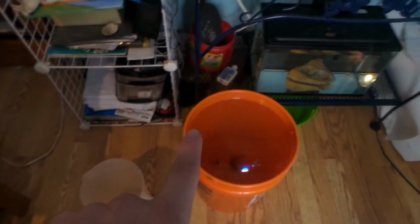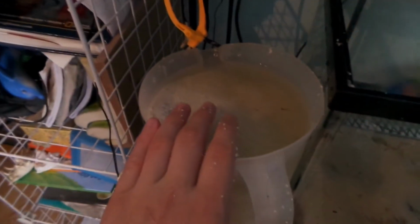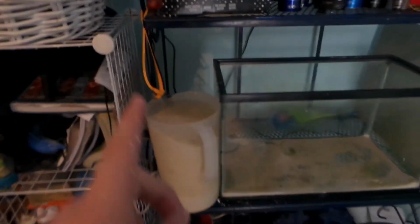Alright, so we have most of the water drained out now. I've got all the fish in the bucket right there. I'm gonna now take the sand and put it into that pitcher right there, and then go ahead and start setting up the tank. Alright, so there's still a little bit of sand in there. I got basically filled up the pitcher right there. I'm gonna get the rest of it out, but really that is enough right there. So let's go ahead and start setting up the tank.